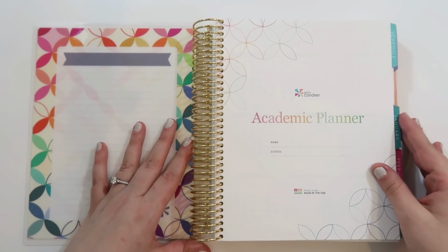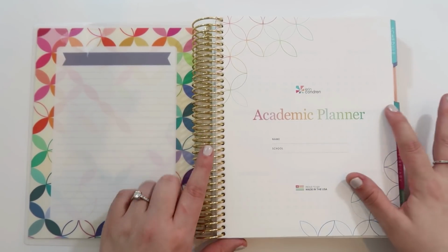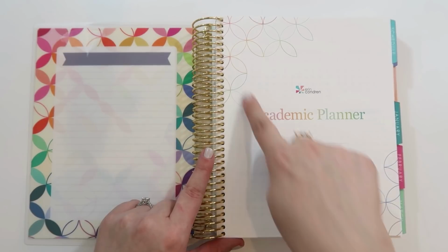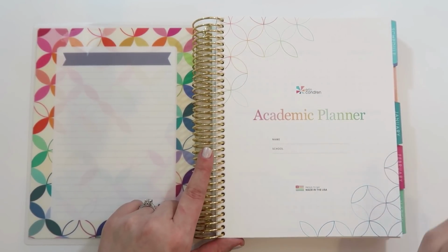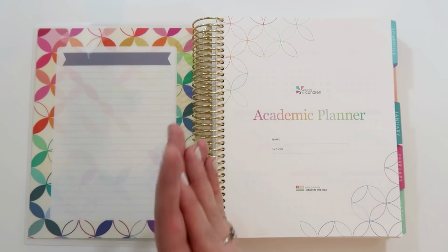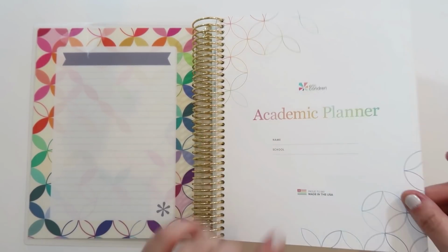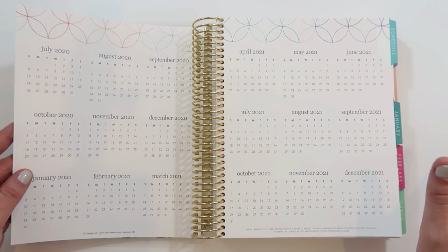So let's start flipping through. The coiled academic planner only comes in colorful. So that's what I'm showing you here today. And it is the mid-century circles design. So if you watched my review of the Life Planner, I showed the Petite Planner Monthly that had the new mid-century circles design, and it was so cute. That's what this planner is. So let's start flipping through.